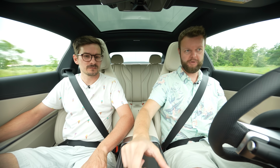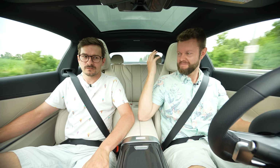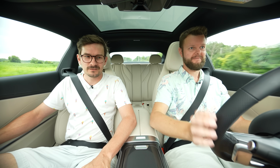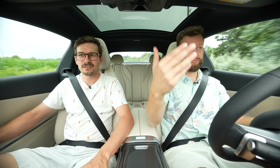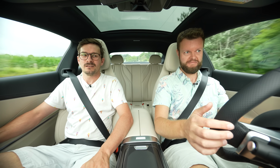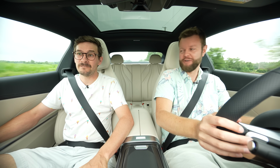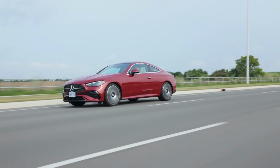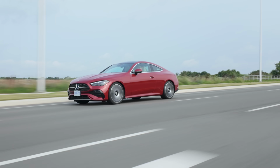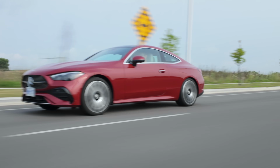I'm in sport mode. Okay, what if you don't have to downshift? Be in second. By the way, that did not feel like the upper numbers. There's no boost that I'm really feeling. It feels a lot faster than previous 300 models, though. It does have torque, but I feel like I'm strictly getting it from the gas engine. I feel like I'm not really getting a boost from the 48 volts.